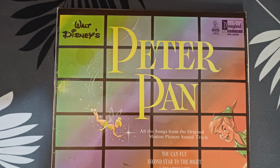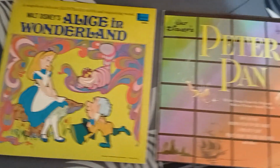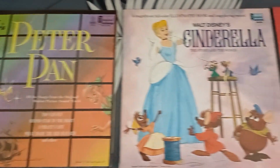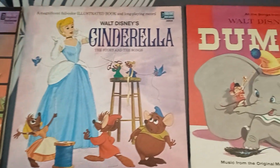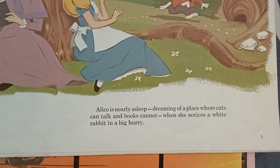Hi guys, so my wife bought some vintage Disney vinyl records online for Alice in Wonderland, Peter Pan, Cinderella and Dumbo. And when they arrived today, I checked these out online and was shocked to see the instant profit she had made. So let's take a look at them, see what the prices are like online, and I'll let you guys guess in the comment section on what she's paid for them.